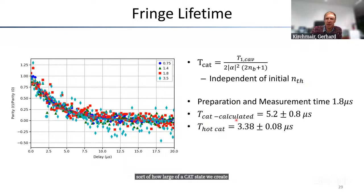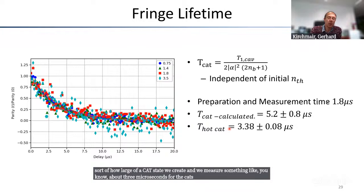We measure about 3 microseconds for the cats we create. What we calculate is slightly longer, but this is just because we need some time to measure the state, where it can additionally decay. So if you add up those two numbers, you get pretty much exactly the calculated state.